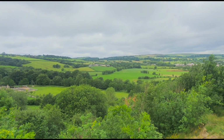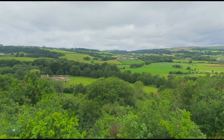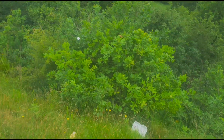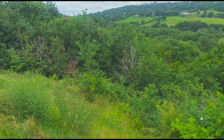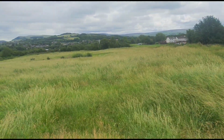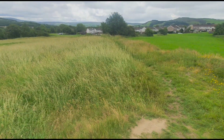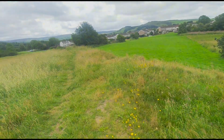Unfortunately, I don't want to show this, but I'm going to show it because it's here, and it just shows the state of the place. I'm quite appalled at people. So you've got litter absolutely everywhere. You've got cans in trees, another one over there, and as I say, all over this site there is litter absolutely everywhere. Crisp packets, drink cans, food, beverage, food containers, you name it, it's up here. And it's such a shame.